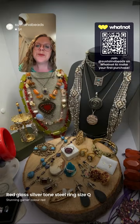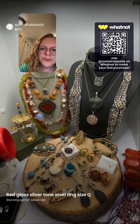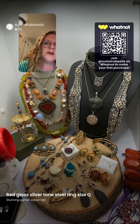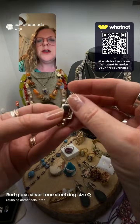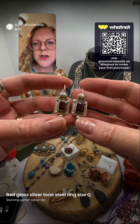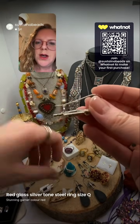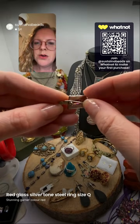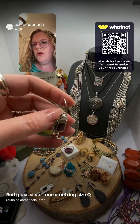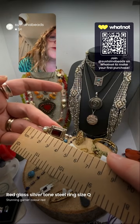Okay. Should we do something silver? Should do those big silver ones for Nick. So, look at these stunners. So these are beautiful red garnets and freshwater pearls set in sterling silver, and they've got this lovely hook on the back, so they hang along. They're gorgeous, aren't they? I think I actually gasped when I saw these.